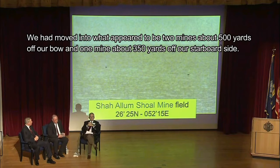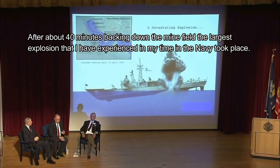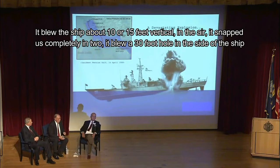We had moved into what appeared to be 2 mines about 500 yards off our bow, and one mine about 350 yards off our starboard side. After about 40 minutes backing down the minefield, the largest explosion that I have experienced in my time in the Navy took place. It blew the ship about 10 or 15 feet vertical in the air. It snapped us completely in two. It blew a 30-foot hole in the side of the ship.